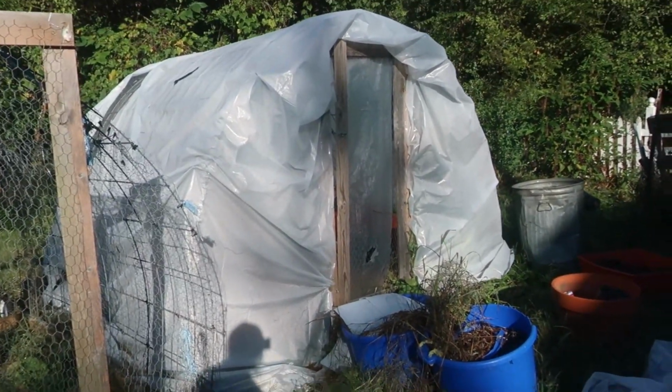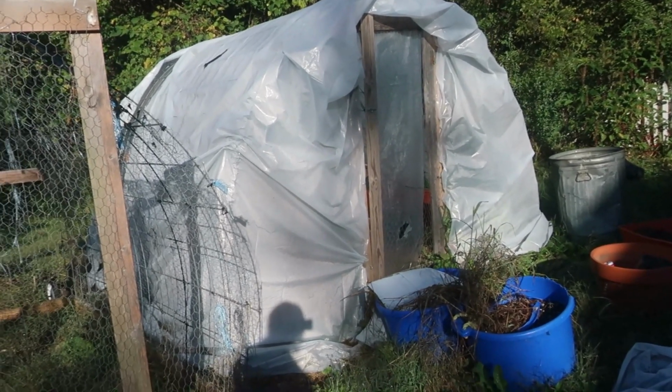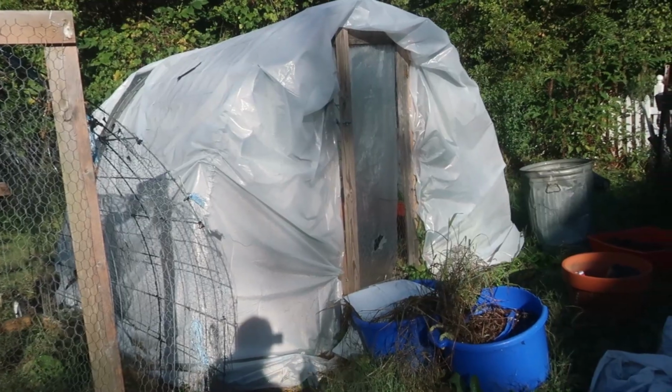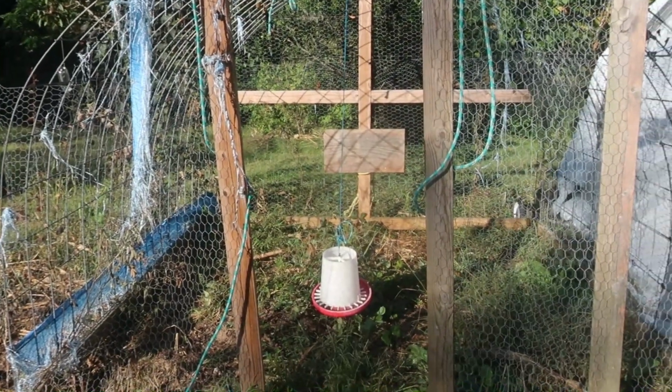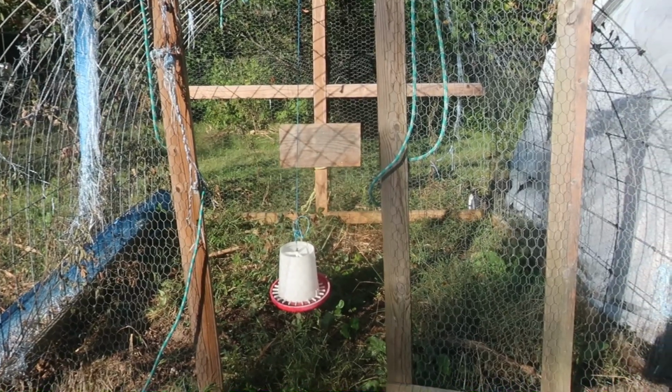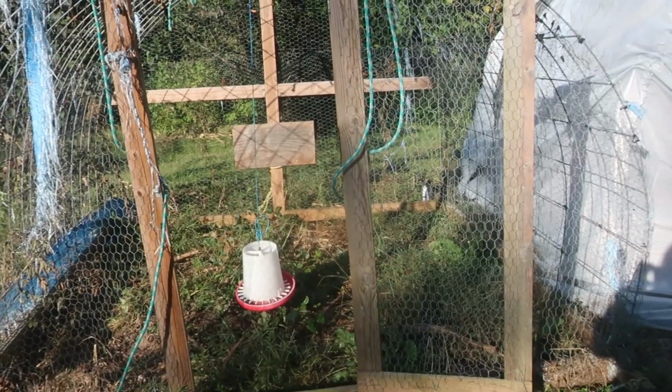The first greenhouse from last year that's already planted is mostly just lettuces, and it has some radishes. So it's kind of like a salad mix in there. And this is going to be all my experimental stuff in here, plus some extra small lettuces and radishes for salads.